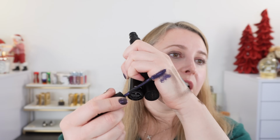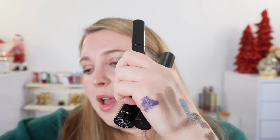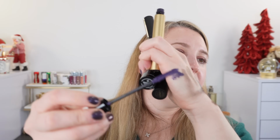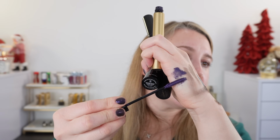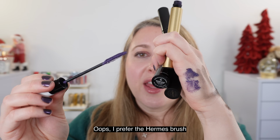Now, as for mascaras, I wanted to highlight a few colored mascaras first. Addiction Tokyo had color mascaras for their holiday collection. This is the purple one. It is incredible. I love the formula. The brush is nice. And then we have the Hermes. Now I have to say, I like the Hermes and the Addiction. I think both formulas are equivalent. I do prefer the Addiction brush.